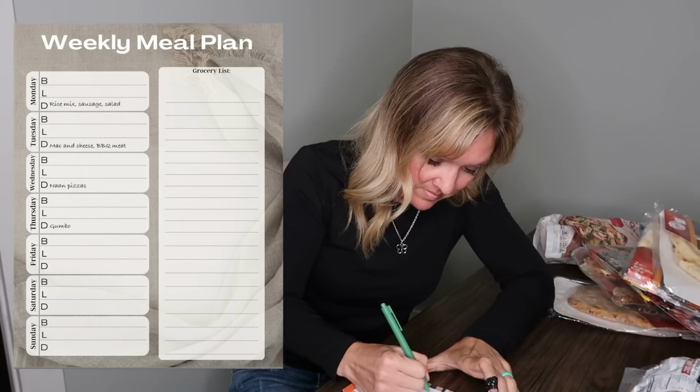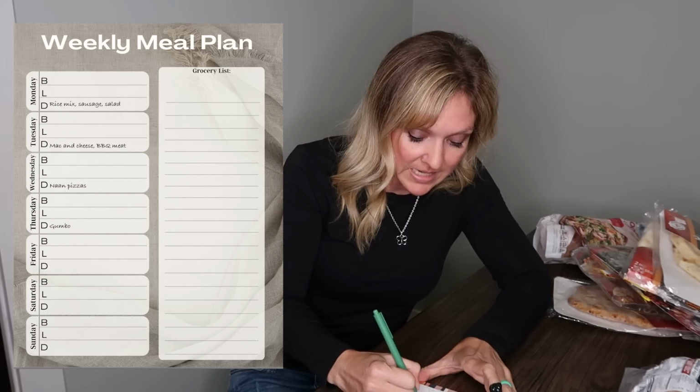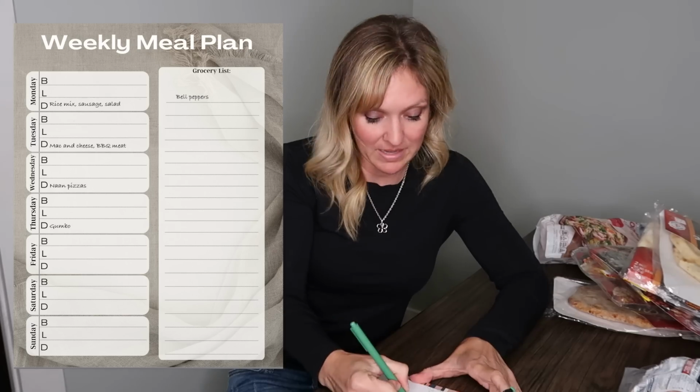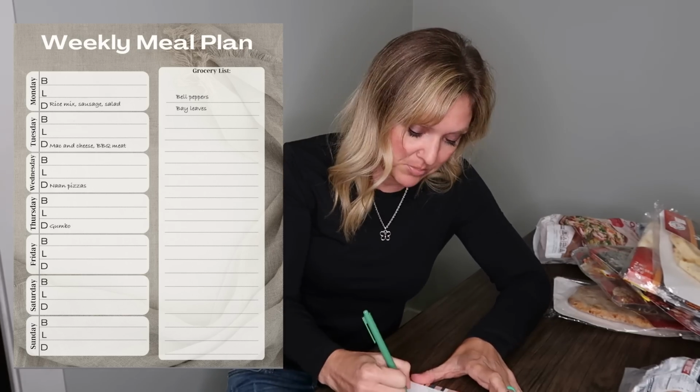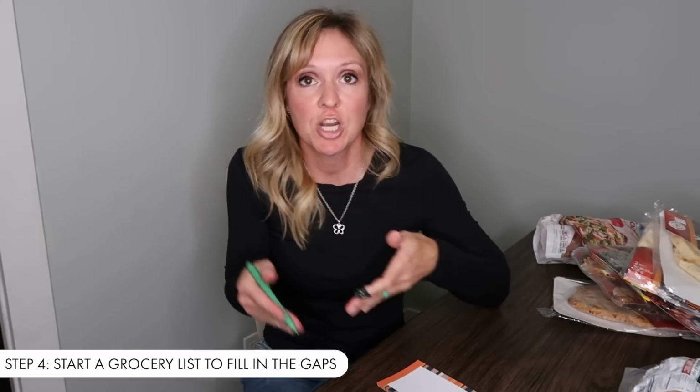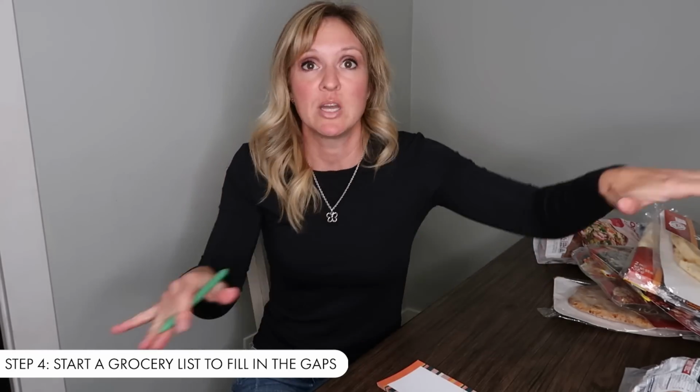And here's what I know about the gumbo: I don't have everything to make this. So I'm gonna need peppers. So peppers goes on my shopping list. I'm all out of bay leaves, so I will add bay leaves to my shopping list. I'm probably gonna need onion and celery. So now I've started making a grocery shopping list to supplement what I already have for my meal plan for the week. That's 4 dinners already.